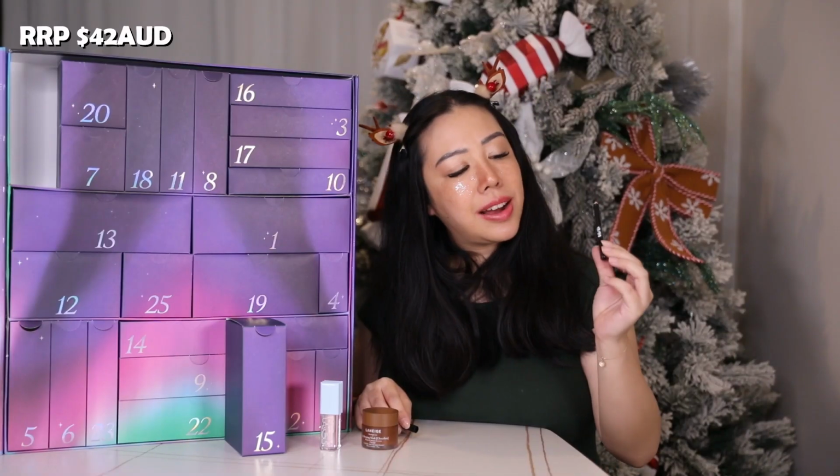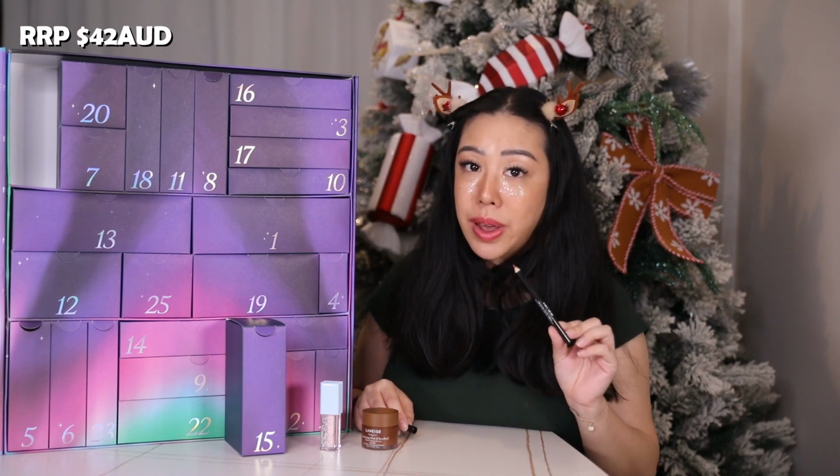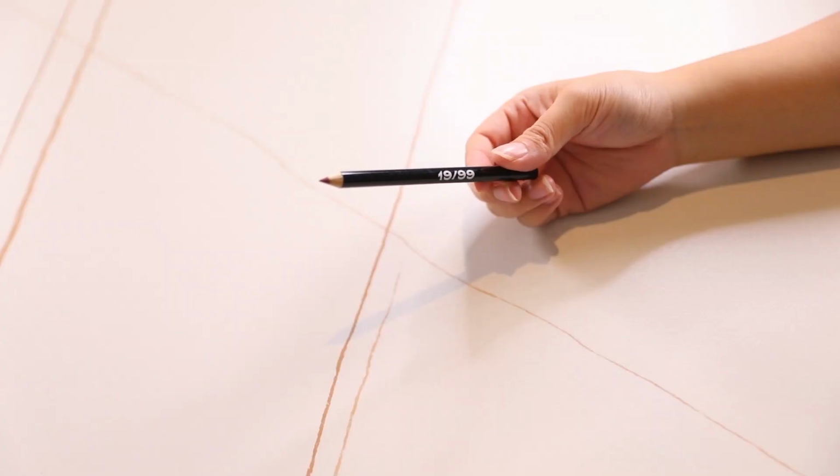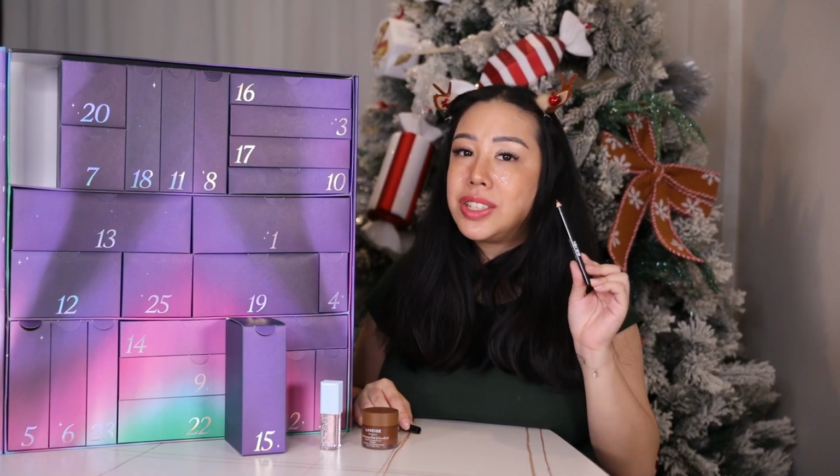The last item is the 1999 Precision Color Pencil, and this one actually retails for 42 AUD. This is in the gorgeous color Nutra, a lovely pink. This is a versatile eye, lip, and cheek pencil.